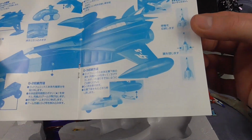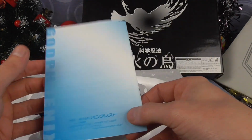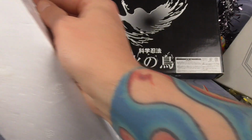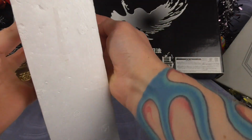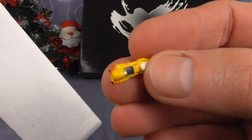Yeah, it's pretty cool because where the vehicles go, it all works. It all works. It's really, really cool. And kind of like what I did. Alright, so there it is. John, i.e. princesses.